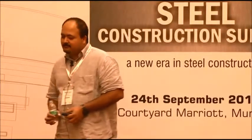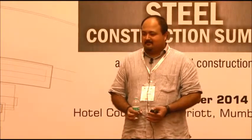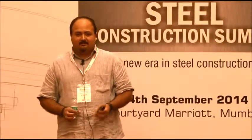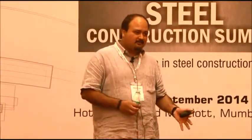The last challenge was the lack of uniformity in decking profiles. There is no Steel Deck Institute in India at present. So different manufacturers are adhering to different standards of preparation of deck sheets. Some are using British standards, some are trying to use Indian standards. There is no one uniform set of tables available across the market. At present you have some manufacturers manufacturing 60 and 80 mm deck sheets, and there are some manufacturers who are sticking to 50 mm deck sheets.